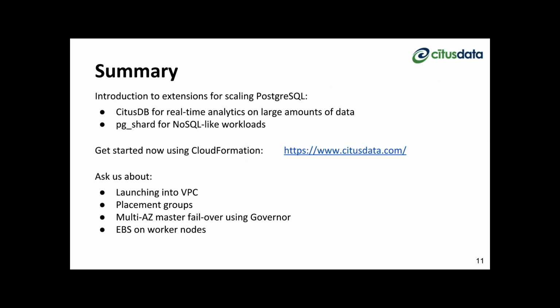So to summarize, we've looked at an introduction of CitusDB. It's a database especially well suited for real-time analytics on large amounts of data that is being updated in real time. And then there is PG-Shard, which serves the NoSQL use case where you need to scale out your database across multiple machines, but your queries have specific characteristics, as in they can easily run on a single shard. It's very easy to get started with these systems if you're familiar with AWS. Just launch a CloudFormation cluster, and it'll take 10 minutes, and it'll be up and running.